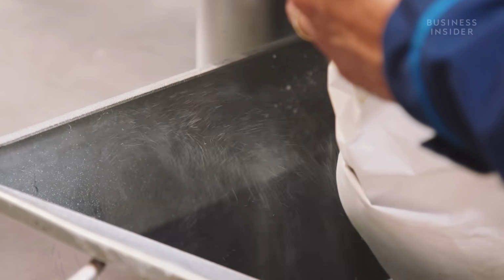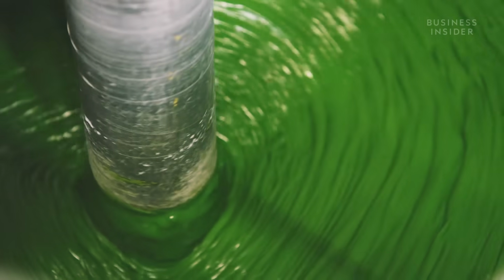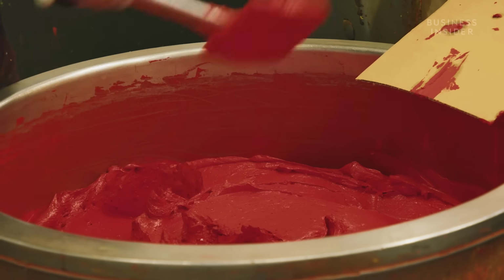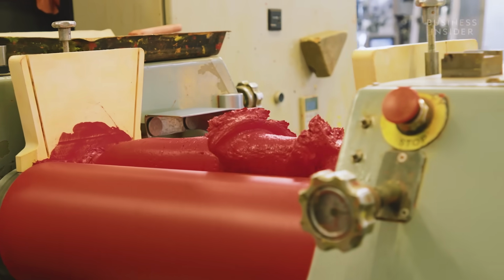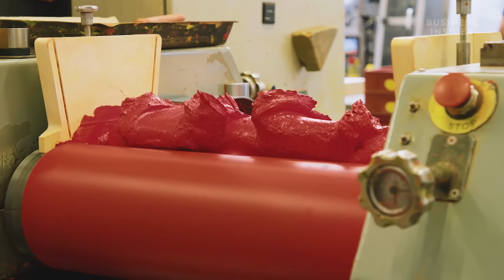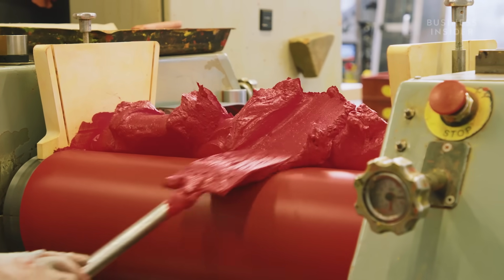The whole process is so selective. For every single pigment, you need to handle it in a particular way. It will need a particular amount of oil with it, and that ratio changes for every pigment. And you're going to need to grind it to a particular fineness. And actually, even with the same pigment, the milling and the grinding will affect the colour you have. So if you overgrind, you might end up with something duller.